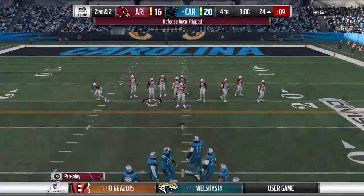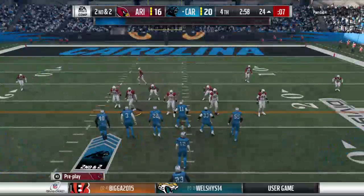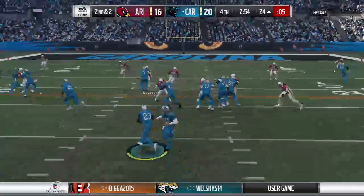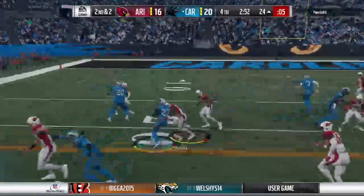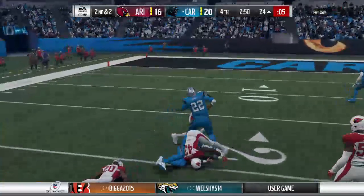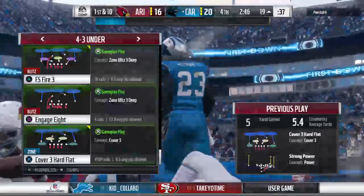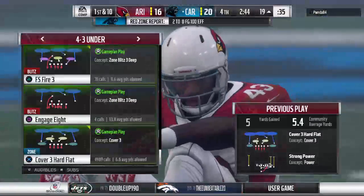Here's the time, and that means you've got to stop them on defense, not give up the yardage, use your timeouts in order to get the ball back and try and score yourself. But now is the time to start using those timeouts. And keep in mind, it'll also stop the clock at the 2-minute warning. 5 yards is the pickup there as that extends this drive.